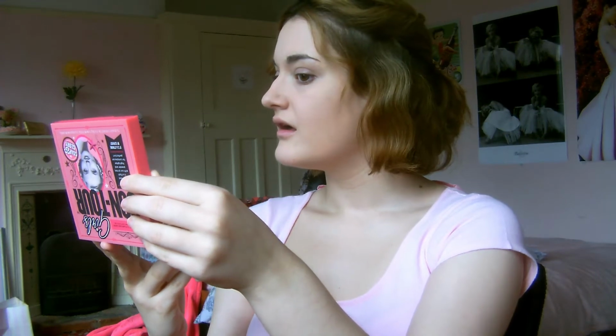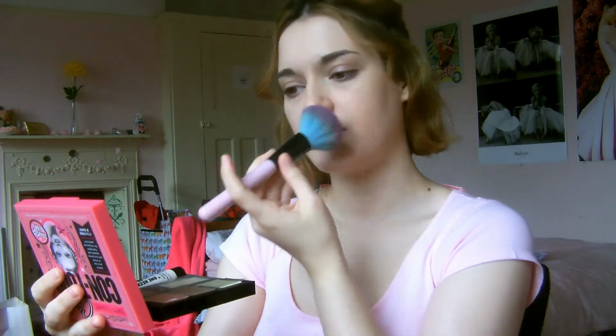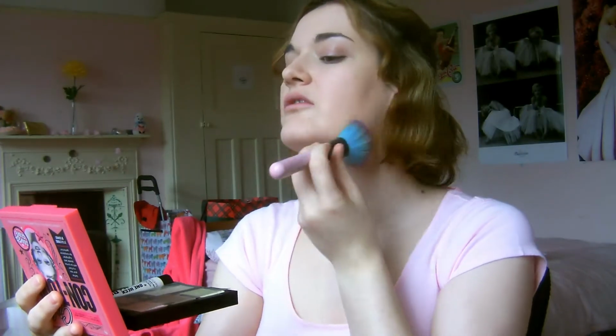Blending out really well. My face does look very bright and luminous, which I am liking. I feel airbrushed. Other than that one spot of foundation, what is that? This feels amazing. I feel airbrushed and luminous and amazing, and it's also really soft.